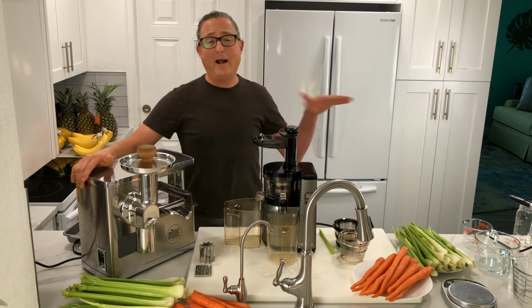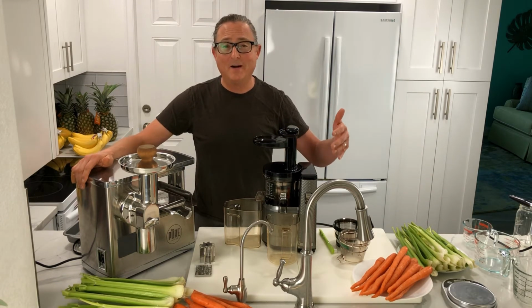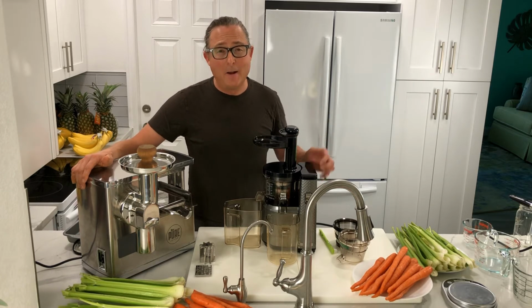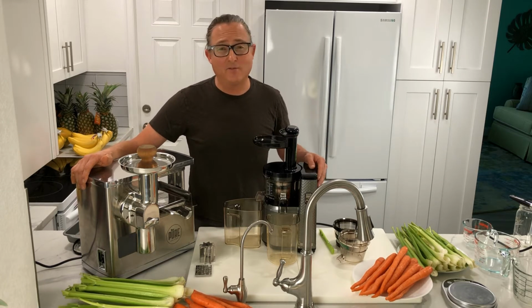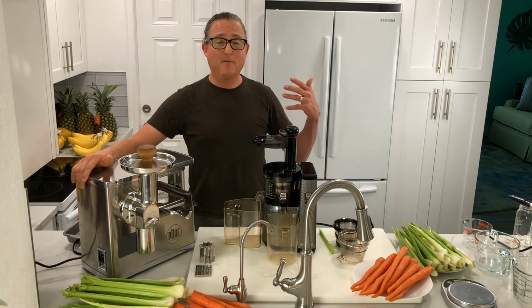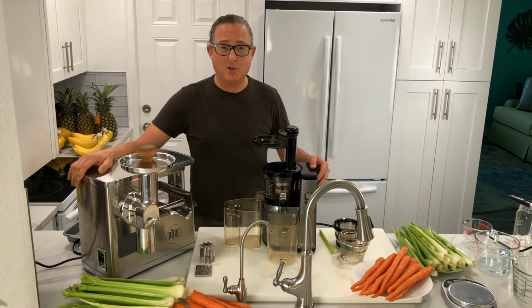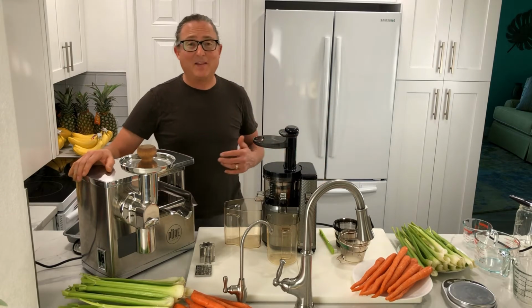It doesn't matter how expensive the juicer is or who's behind the juicer. If you don't put it on the counter, plug it in and run fruits and vegetables, greens and herbs through it, you're not going to reap the rewards of the whole reason why we get a juicer to begin with. So let's take a look at these juicers.